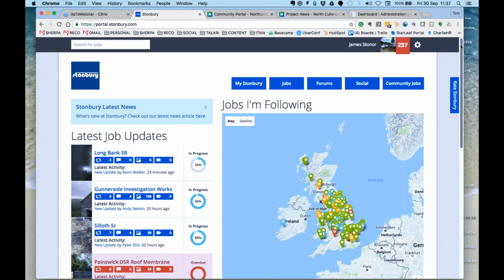And as I said, it's not to replace site visits, but it's certainly to supplement those and keep people in the loop. What it's turned into, and hopefully I'll show you a bit of that in a moment, is something a lot wider. So not only are we getting project managers following their schemes, but we're also getting other individuals in water companies and other utility companies following the schemes. So they might be from health and safety departments, commercial departments.